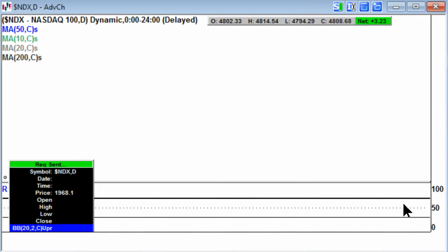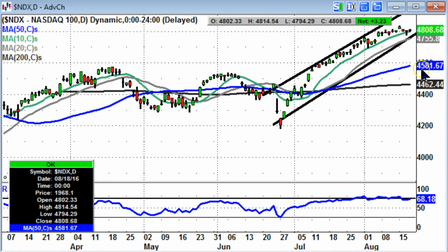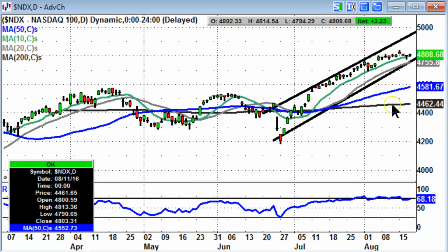Onto the Nasdaq, and floating rather higher even than the S&P and the Dow, given that it hasn't needed to touch the 20-day moving average, currently at 47.55. Support line there from June as well, backing that support zone. And the view now really, while we're above the 20-day line, a target towards 49.50 or even 5,000 is possible over the next 4 to 6 weeks.